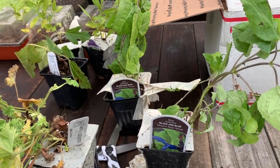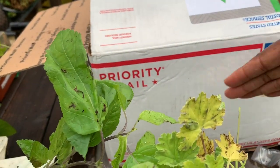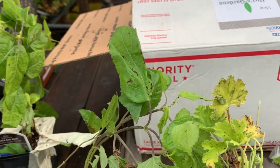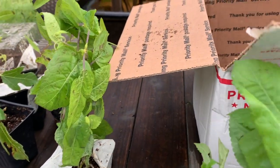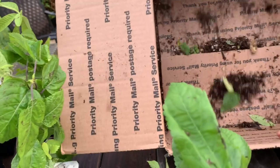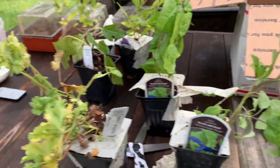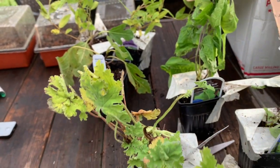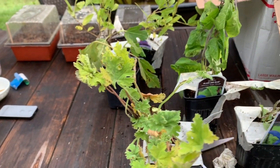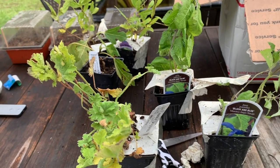You just try to pack it in nicely and neatly. But I think if they were to have the arrows that say this way up, maybe that would be better. I'm not sure. They did have live plants, but I do think that they can do a better job with the packaging. That's just my opinion, because I'm going to have to rinse all of this out, and it looks like the leaves got smushed or something. But anyway, I'm hoping that they will bounce back.